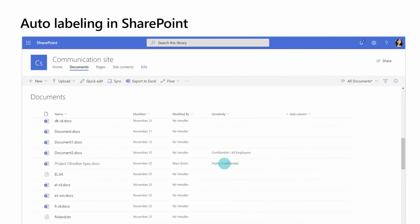Now let's take a look at their user experience. As users interact with files in SharePoint, they can see that sensitive documents they interact with have been auto-classified and labeled according to policy.